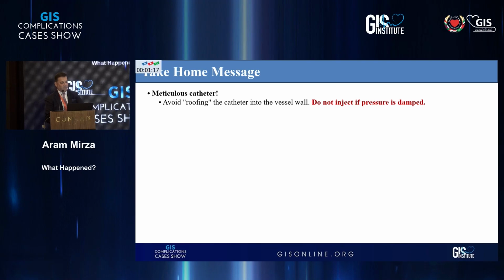So the take-home message is to be very precise and to have meticulous guiding catheter handling. Never do roofing of the guiding catheter. Whenever your guiding catheter is touching the roof of the left main stem or any vessel, definitely when you inject, you will get dissection. Every time before you inject, when you have engaged, have a look at the pressure. If you have a damped pressure, never inject. It means that your guiding catheter is touching the roof of the left main stem.